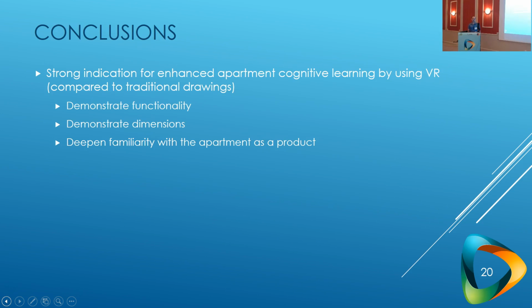So just to conclude, we can say after this study we've got some strong indication for enhanced apartment cognitive learning by using virtual reality compared to what we're currently doing with traditional drawings. And that was for the 3 aspects that we've measured: demonstrate functionality, demonstrate dimension, and deepen familiarity with the apartment as a product.